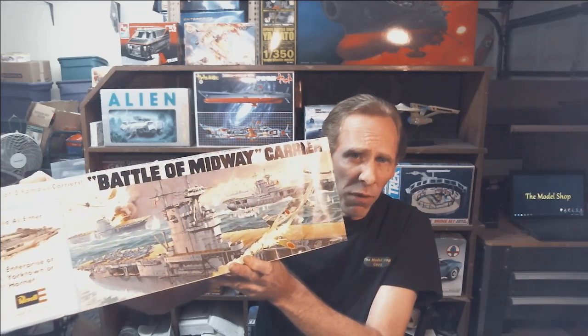And we're going to follow that video up with an out-of-the-box kit review tonight for you guys. Some of you military modelers out there might enjoy this. This is the Battle of Midway carrier by Revell. It's kind of a vintage kit. It's not really marked on the box what scale it is, but I think it's around 1550 or 1530 scale. It's supposed to be around 20 and a quarter inches long or so when it's finished up.